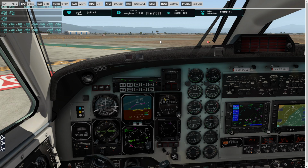Ontario Tower, FedEx 3650, holding short 26 left. FedEx 3650, Ontario Tower, runway 26 left, clear for takeoff, wind calm. 26 left, clear for takeoff, FedEx 3650.